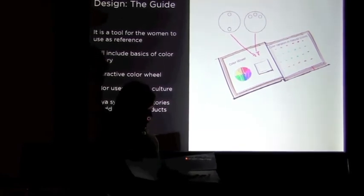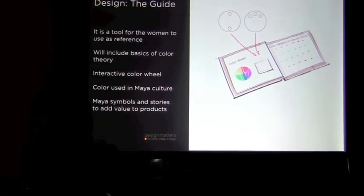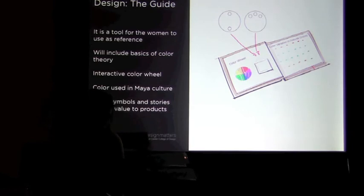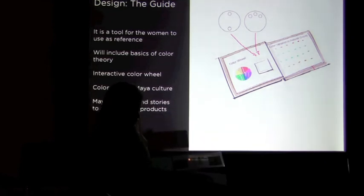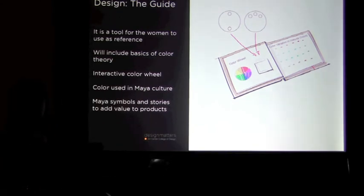Another aspect I wanted to have was that these women have balls of thread and beads that they use, and they can put them together to start thinking about what matches with what, with the beads. They can have everything separated with the textiles and start combining and seeing what works and what doesn't work. So it's just a new approach for these women.